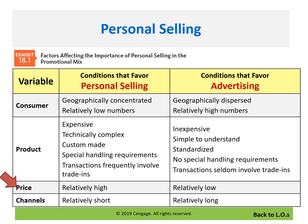Personal selling is also suitable for products with high price, and advertising would suffice for products with relatively low price. Personal selling is more often used for relatively short distribution channels, versus advertising for those with long distribution channels such as retail products that go through wholesalers and retailers.